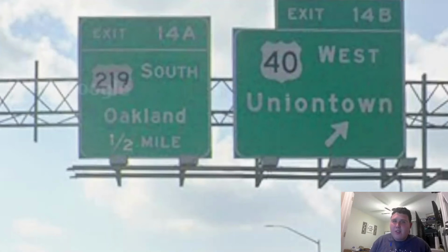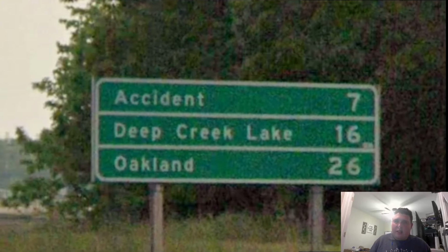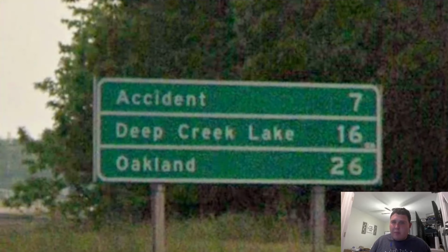And here's where we split off from Interstate 68, as 219 is now getting signed south for Oakland, which is a great choice. At our next mileage sign, we do get Oakland from 26 miles away as our primary. And here in Oakland, we meet with Maryland 135 and Maryland 219 once again. And we're now getting signed for Red House and Thomas.